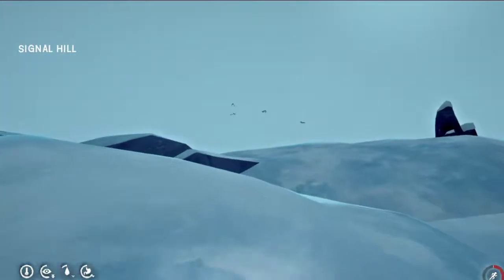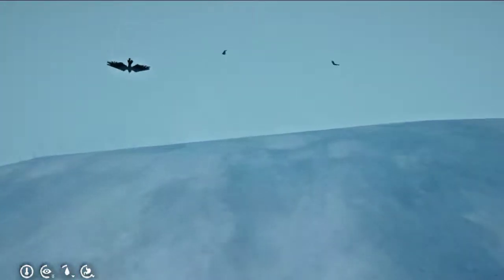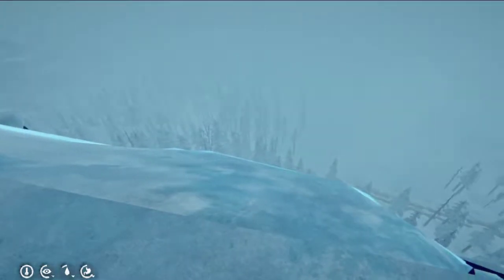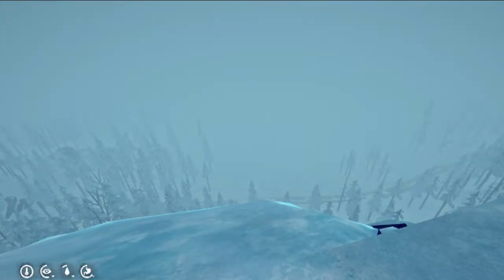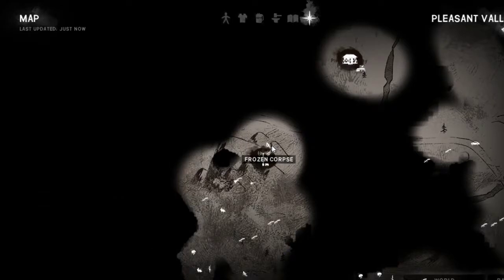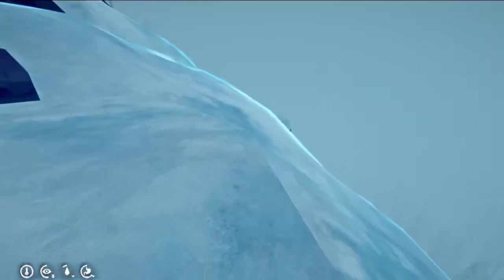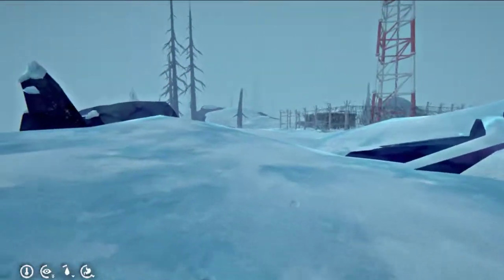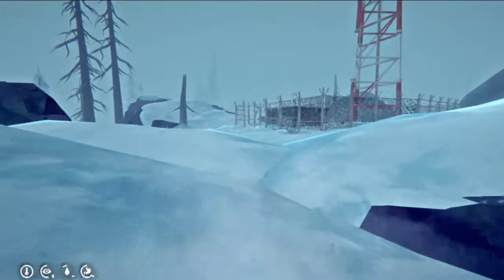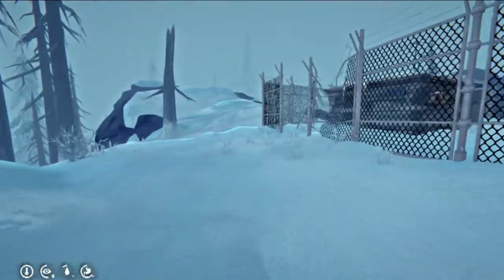Ooh, crows. How come there's crows here? Because there's a frozen corpse down there. That's why. I don't think we can get down to it, not and get back up again. So let's go drop off our goodies. Get them curing. Figure out what to do with the rest of this daylight.